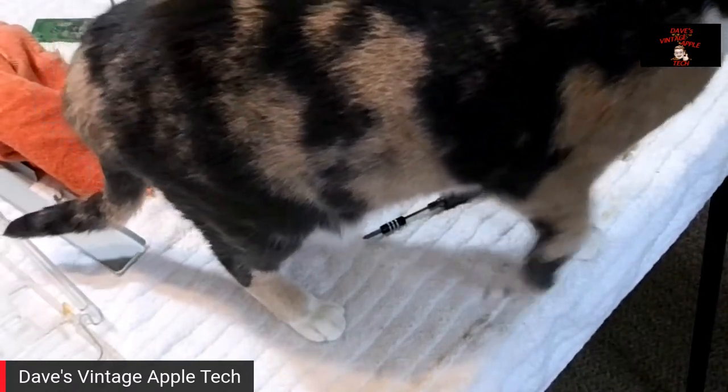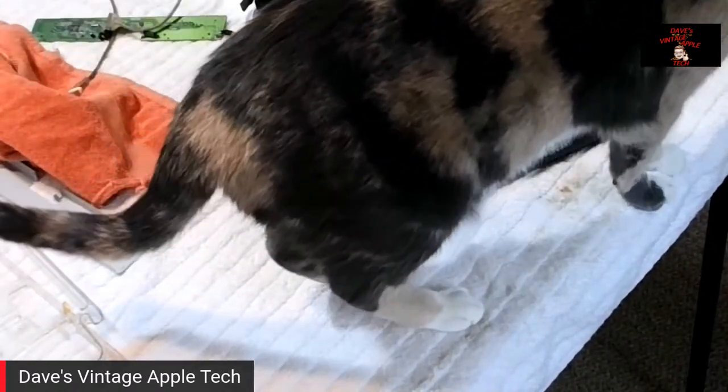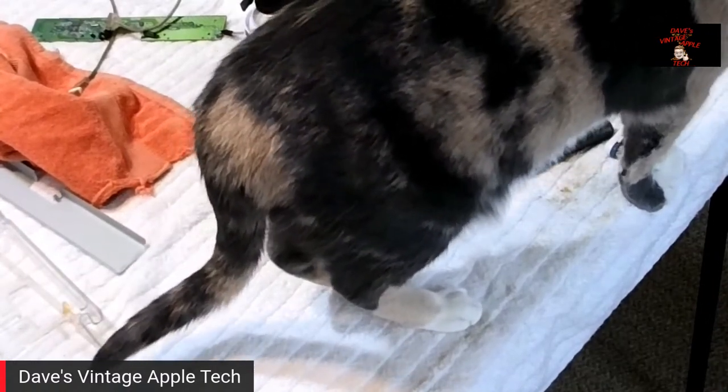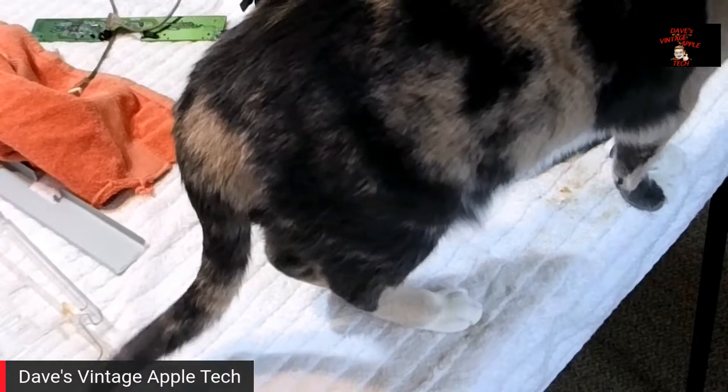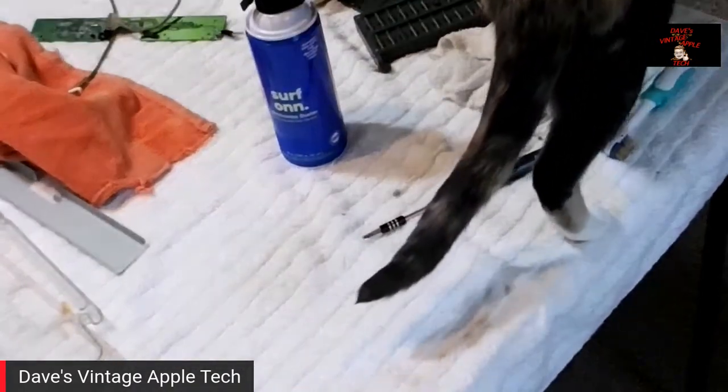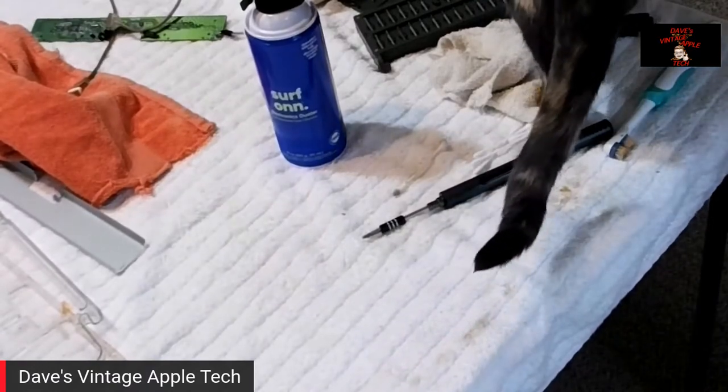I'm just looking here to see. I think that's just glued down on there. Or not glued, but stuck down on there. So this plate here. So I think this plate comes off here.